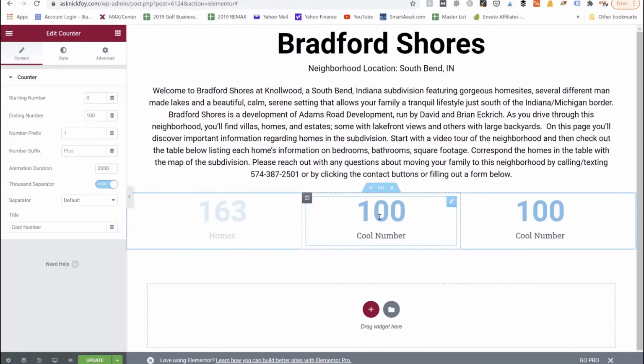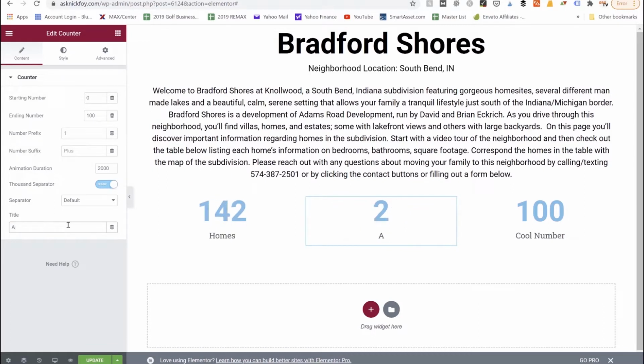Alright, I'm going to go ahead and click into the next one. We're going to call this average price, and then we're going to go ahead and put in here the number 500,000. Alright, to get the money symbol, we can come here to number prefix and we can just punch in a dollar symbol. And now that's going to give us the $500,000 amount.